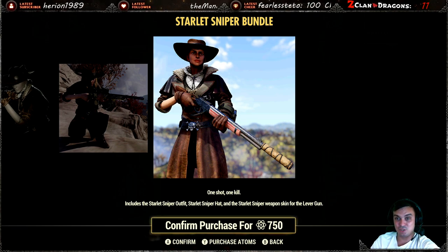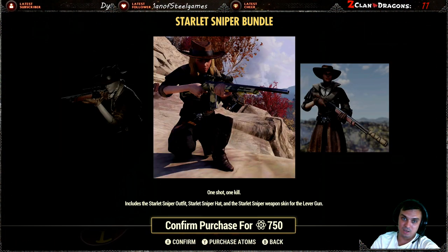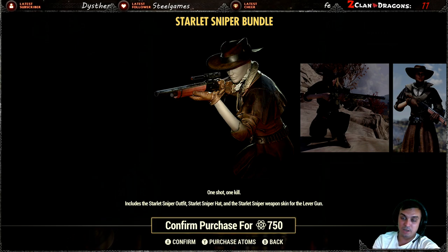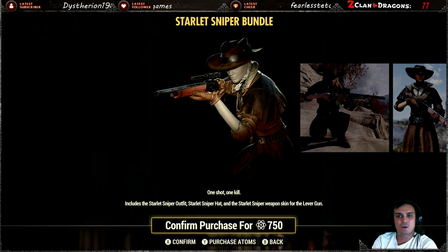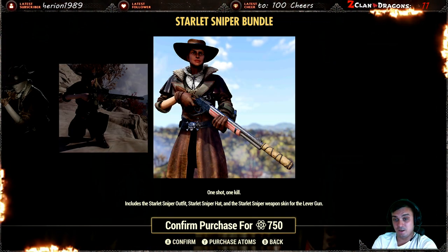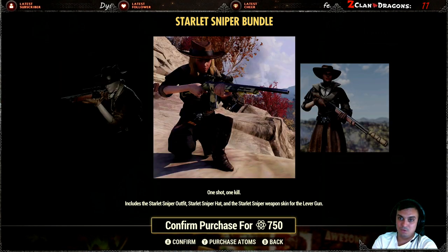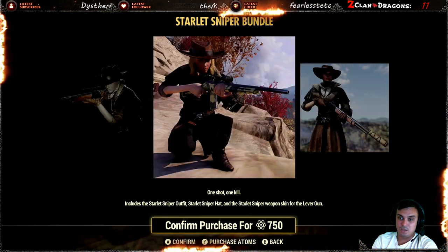750 atoms for this bundle is actually a pretty good deal, although I'm not gonna get it because I'm not playing as a female character. Although I'm pretty sure you can wear the hat, and that skin looks nice as well, gotta be honest. So I don't know, I'll think about it.